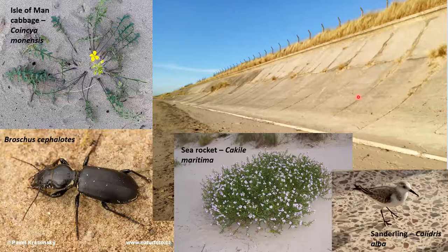I put in this big ground beetle, partly because it's a typical one of the sea coast, but there's actually not a very good coastline in terms of biodiversity, because there's no dunes in this bit. There's no fore dunes or embryo dunes. So the range of plants, for example, and consequently the range of animals is a bit limited.